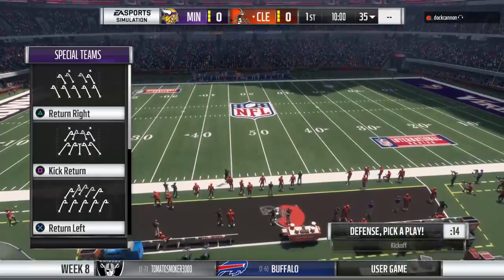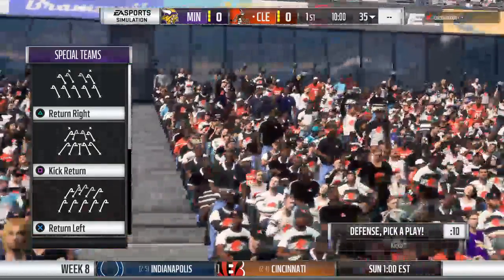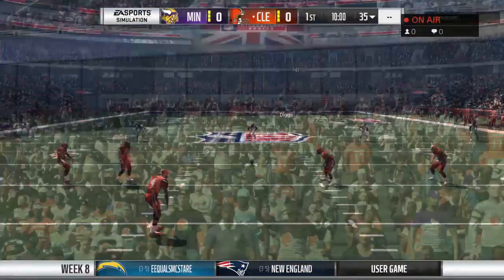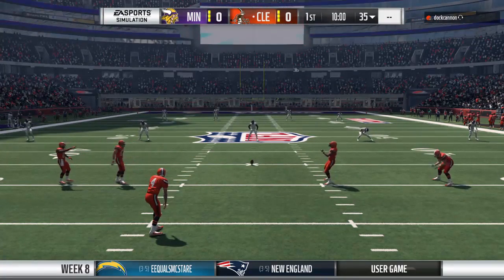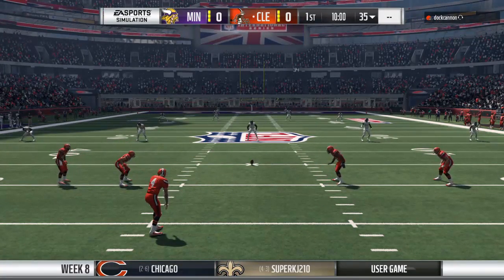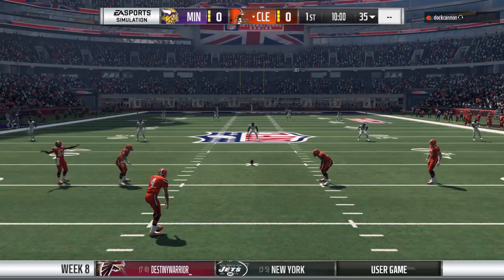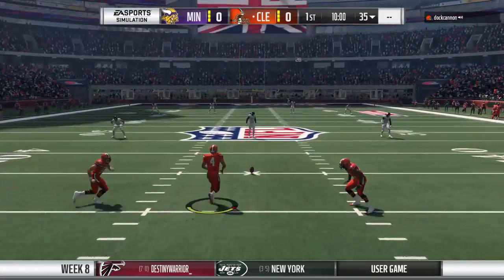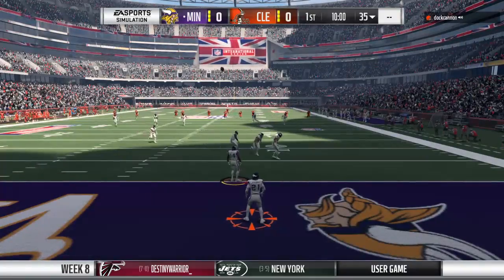This was the scene a few minutes ago. The dog pound in full roar as their Browns emerge from their tunnel. They're ready to go as they get set to match up with the Minnesota Vikings. Lurching closer toward the midway point of this NFL season, and we're underway on EA Sports.